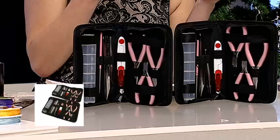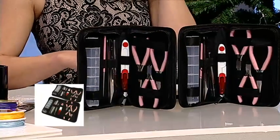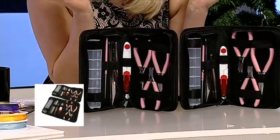I don't know why mine are all under my sink. Most women have cleaning products under their sink. I have ribbon and little tools like this. I don't know where my cleaning products are.